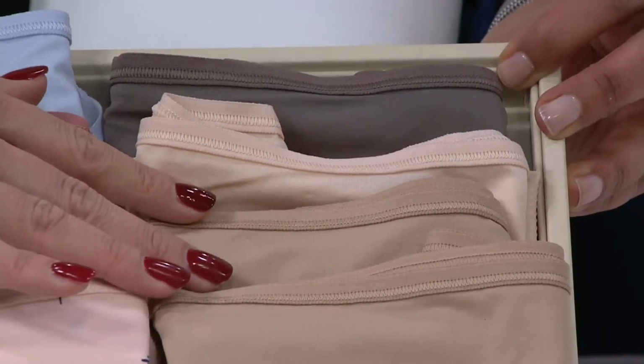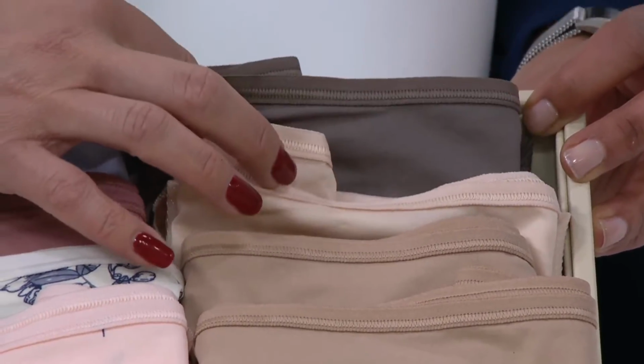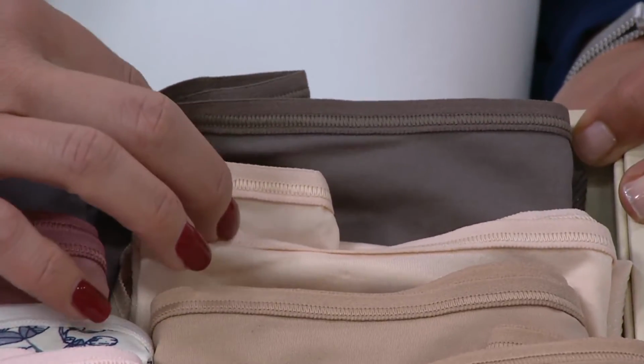So we have two soft tan. This is the light nude, and then this is a mochaccino, which is a great neutral for darker skin tones.